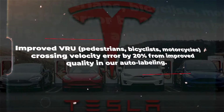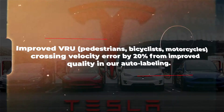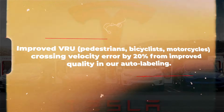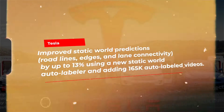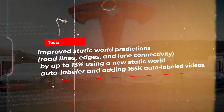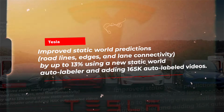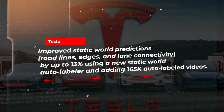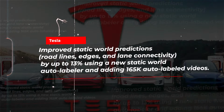Improved VRU. Pedestrians, bicyclists, motorcycles, crossing velocity error by 20% from improved quality in our auto labeling. Improved static world predictions, road lines, edges, and lane connectivity by up to 13% using a new static world auto-labeler and adding 165K auto-labeled videos.